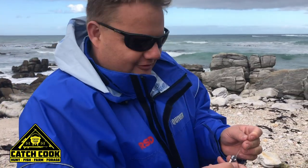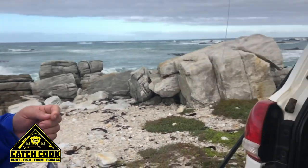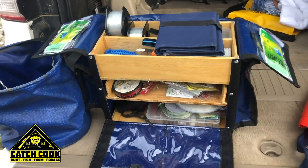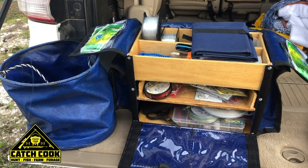We had to fly down from Durban to the Fairest of Capes. That's my chosen tackle box for this tour, which actually happens to be my son's tackle box. I'm sure he doesn't mind. Thank you, Trent.